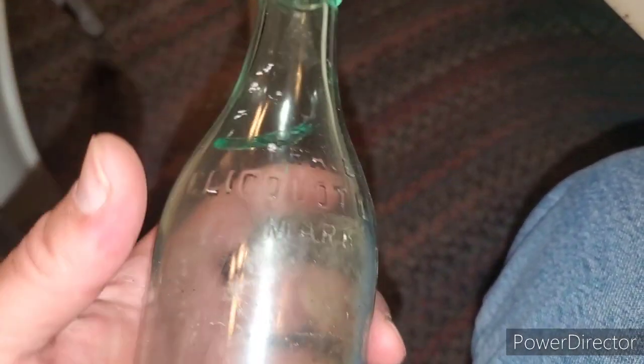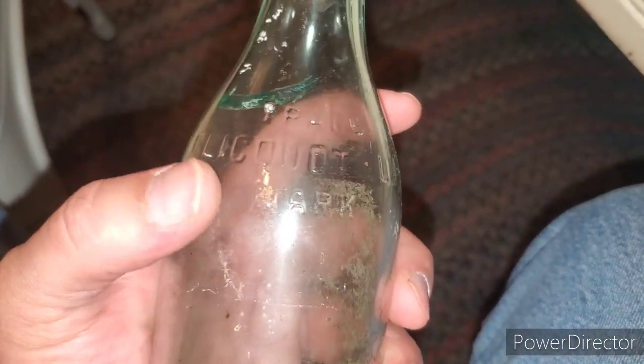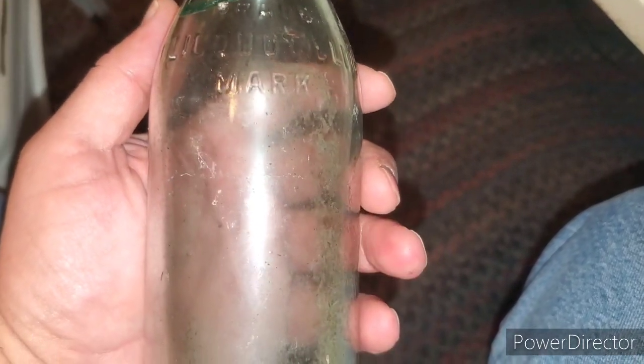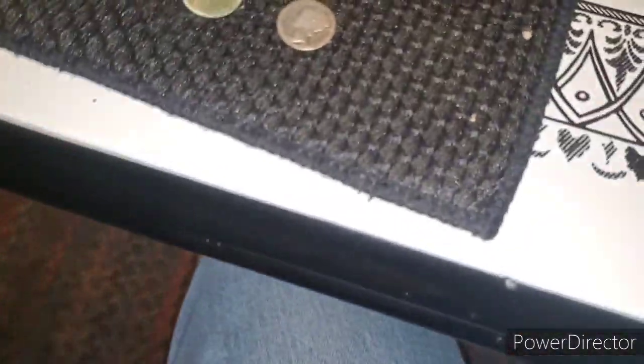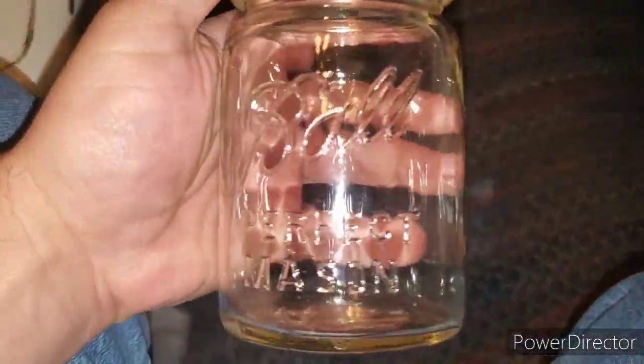The rest of it is slick. I thought it was all slick when I spotted it, but there's probably maybe a paper label on it. This company was famous for its root beer, but it also had other sodas. So pretty interesting bottle. And I did get this mason jar.